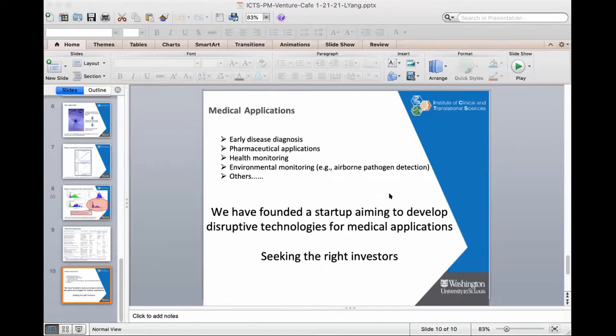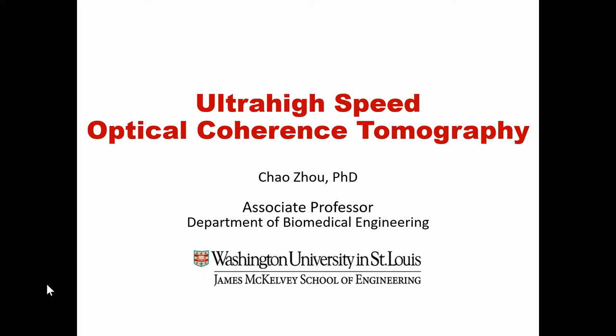But for the time being, let's move on to Dr. Zhou. He's going to tell us about his advancement in the field of optical coherence tomography, a technology widely used in the diagnosis of eye disease. So his work has led to a tenfold speed improvement, enabling the capture of high definition 3D images of the retina in as little as 1 second. So please take it away.